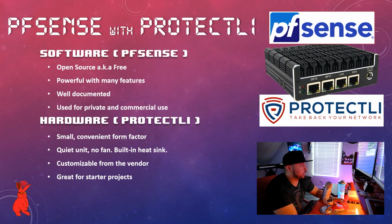As far as the hardware, for Protectli, the unit I got has a very small, convenient form factor. It's probably about 4 by 4 inches, really small. The chassis is metal, aluminum, so it feels nice. It's not a cheap, plasticky feel type of thing. It's very quiet. It doesn't have a fan, but it does have a built-in heat sink, which helps keep it cool. It is customizable from the vendor, so if you go to protectli.com and you're looking at purchasing your own, they have options from 2-port, 4-port, 6 ports, and they also have options for extra RAM and a bigger SSD. You can go there and see what you want depending on what you're looking for.